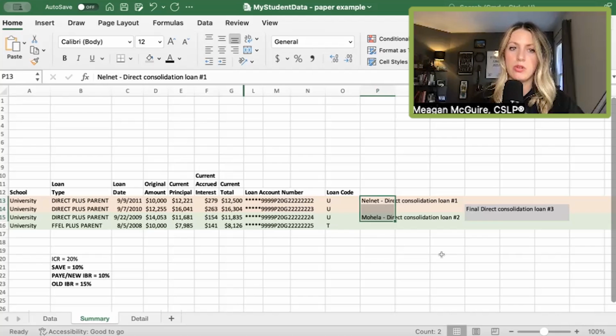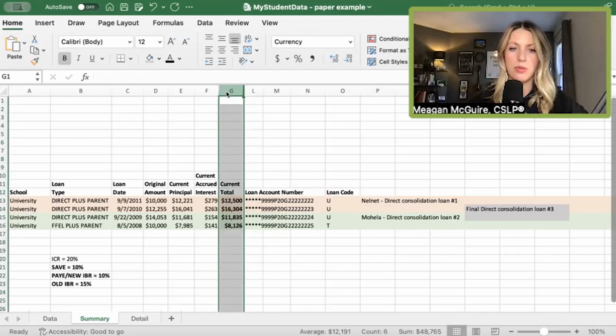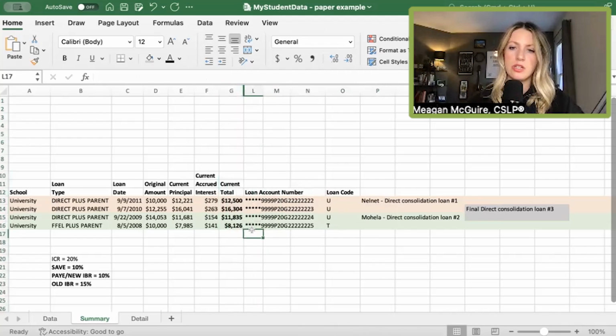This is an example of how to split your loans up if you have 8 loans or less. Probably just split them up in half. It doesn't really matter how you split them up. We just need to have a bundle going to one company and a bundle going to a different company. Now you'll see some details over here. Some information that you're going to need for the paper applications is the loan account number, the loan code, and your balance, like the current total balance over here. Those are the main details that you'll need about the loans themselves.